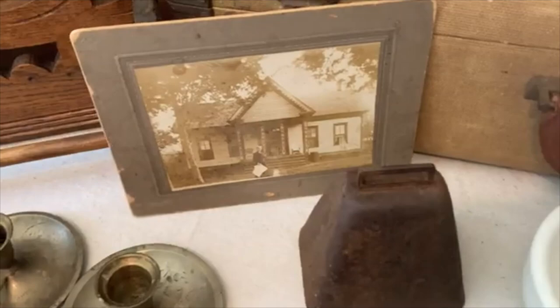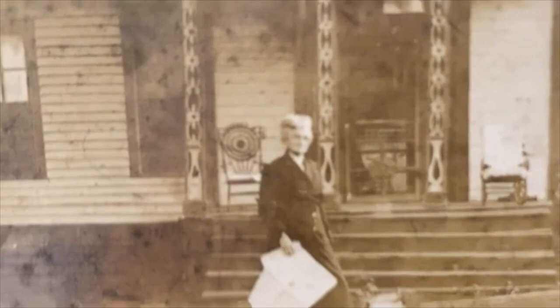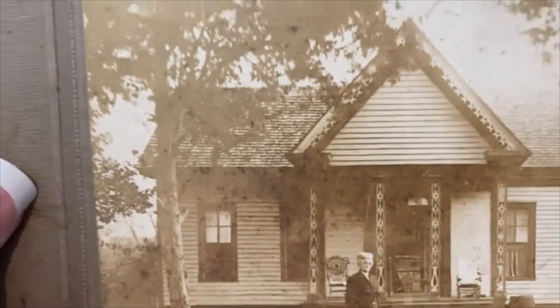And then I loved this old photo. I thought this was so pretty. It looks like an old house. Well, it is an old house, but look, you can see the curtain hanging out of the window. And this sweet looking lady. I wish it would be a little more clear, but it looks like she's holding a newspaper. I'm not sure. And it looks like there's someone standing in the door, but I can't tell. I just thought this was a really pretty picture. I'm keeping it because I collect old photos.